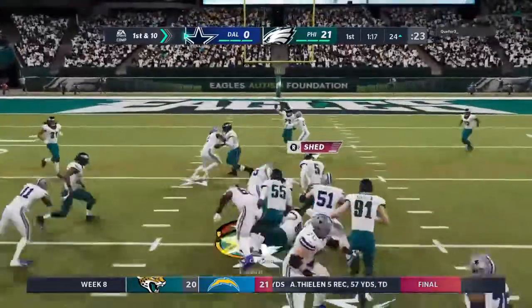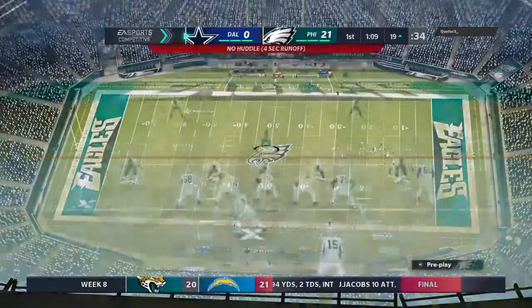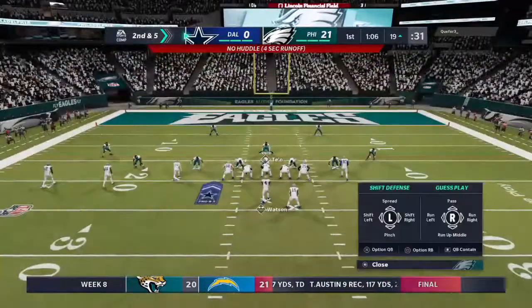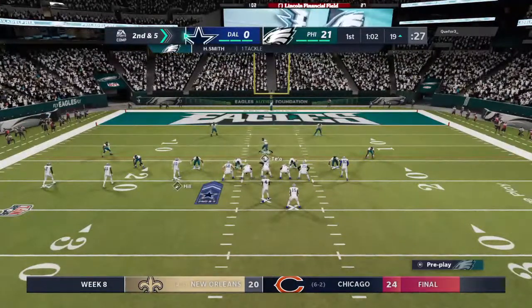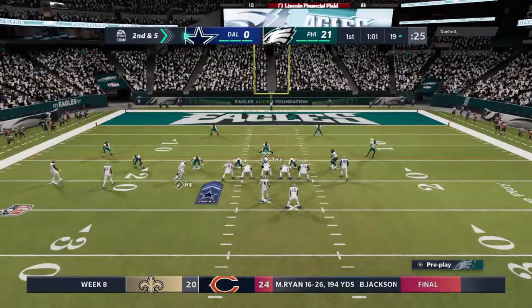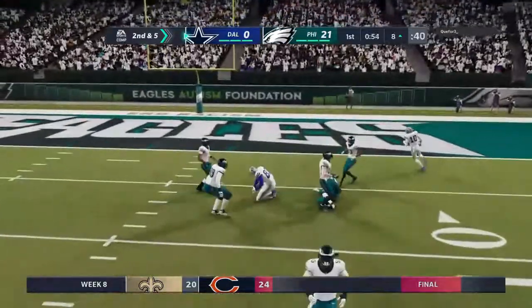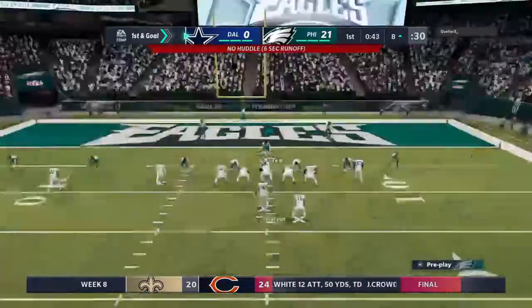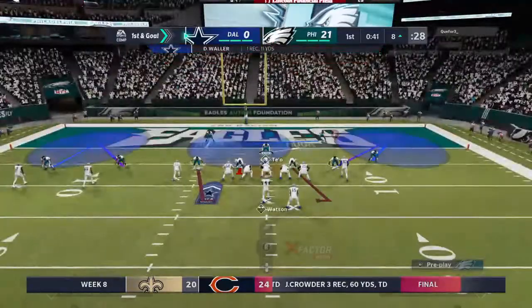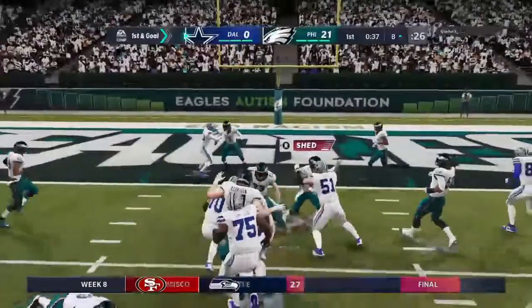Here's a handoff out of the gun. And he'll get about 5 here as he'll take this down inside the 20-yard line. Carrier taken down at the 19-yard line. A gain of 5 brings up 2nd and 5 now. Watson and Waller taking it in over the middle. And they've got it inside the 10 at the 8. Complete to Darren Waller. 1st and goal. They'll try and run for it on 1st and goal.